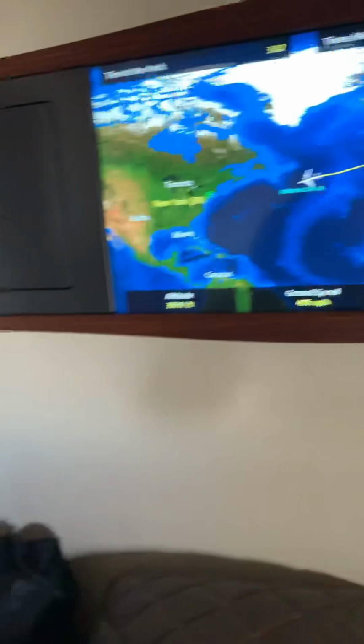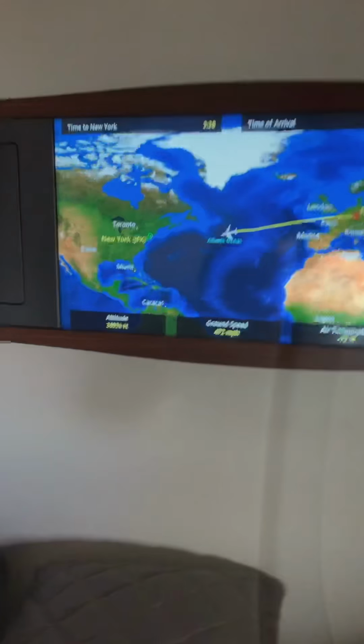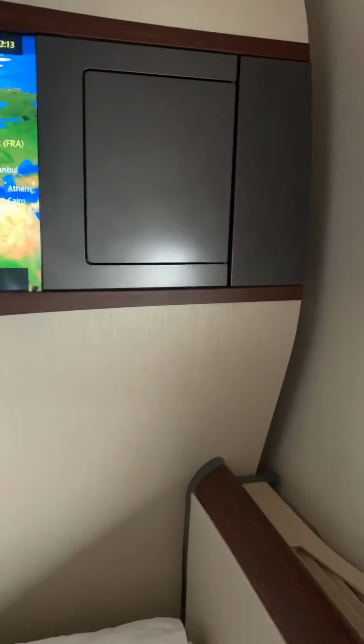As we're flying over the Atlantic Ocean, it's just a beautiful sight. Just to look out the sky and relax, be as comfortable as you could ever be at 39,900 feet in the air. There's a shot of one of the engines.